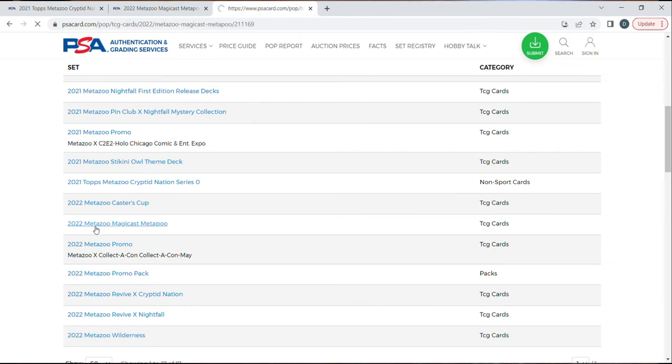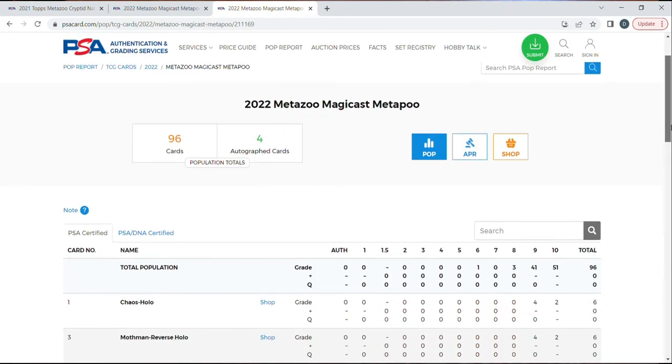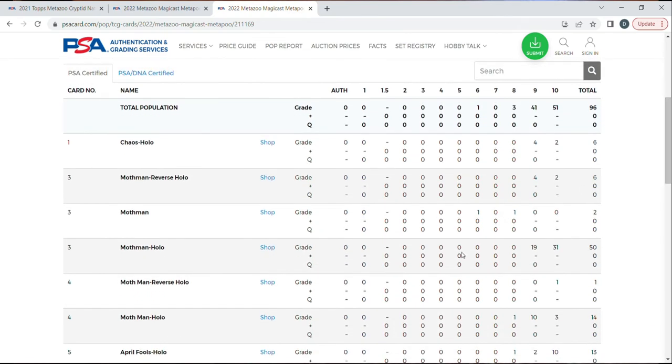Let's go to Magicast. Gotta love Magicast. MetaZoo. So let's check this out. Even here, Mothman, the full holo, the big card of the set. 31 of them were PSA 10 out of 50 graded, and the rest were 9s, and nothing below. So what more can I say?